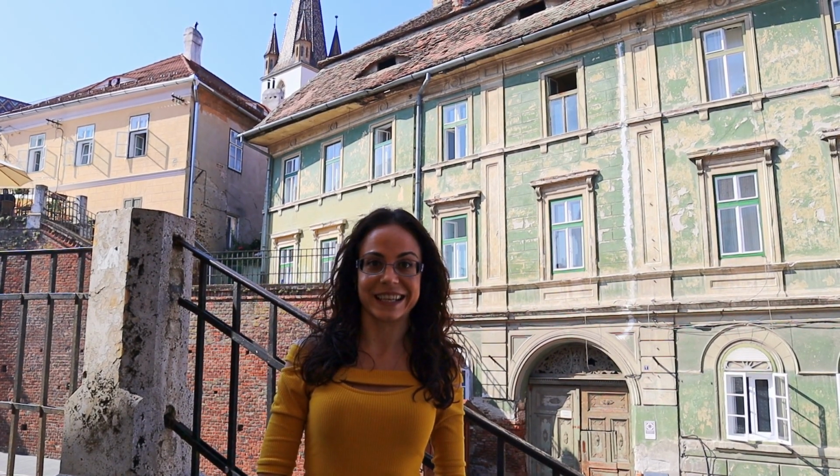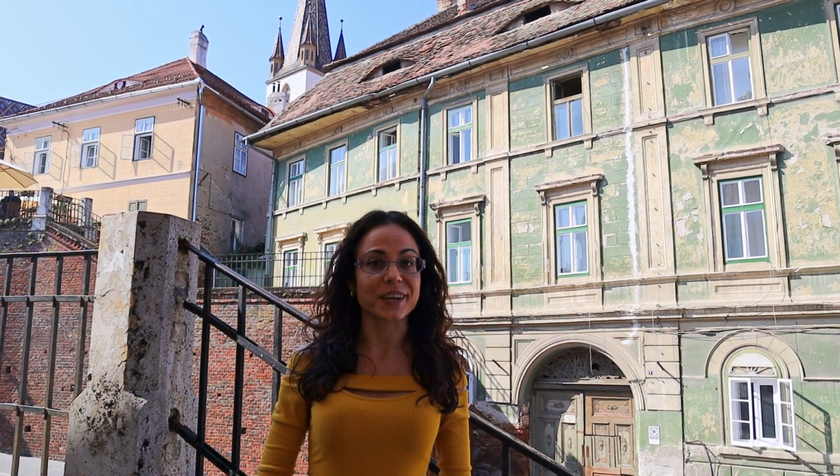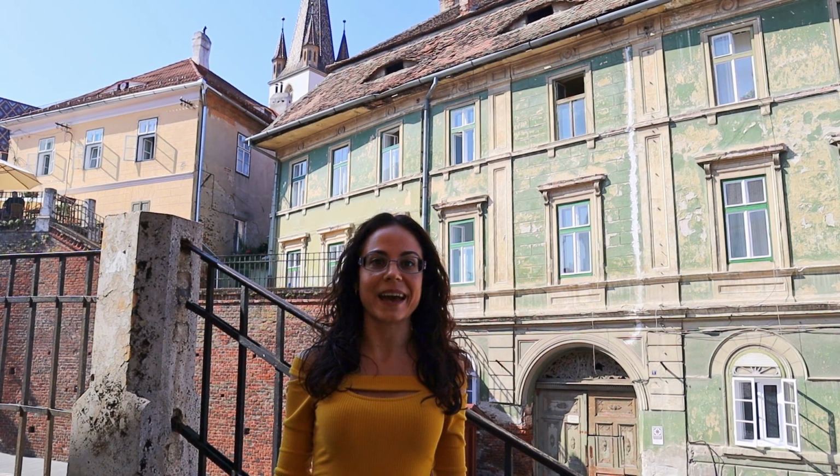But the question, is Transylvania worth visiting? Definitely yes. If you like medieval architecture, if you want to just dive into this atmosphere which takes you back centuries ago, definitely worth visiting.